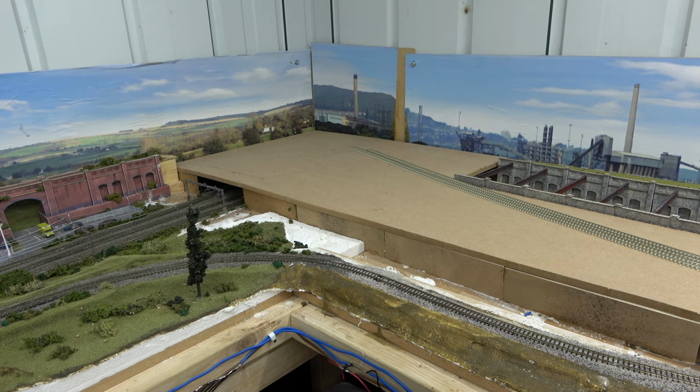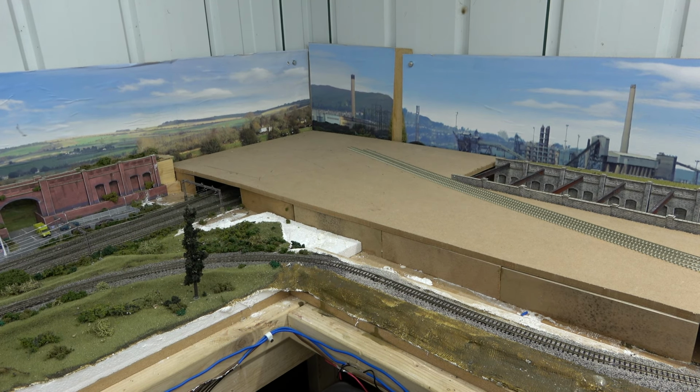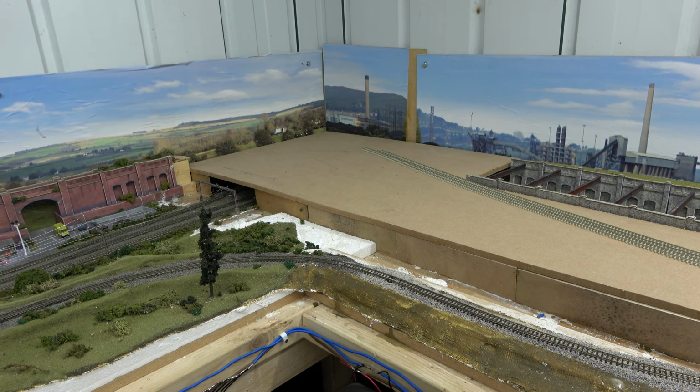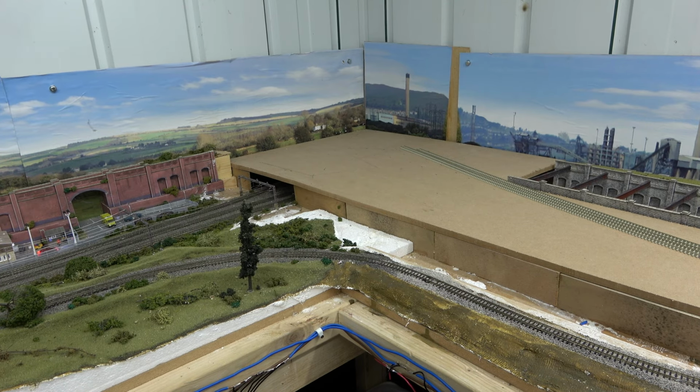I wasn't happy with the branch line area anyway. I could barely use it due to the amount of problems I had with it. So I just decided to rip it up and start again. And I'm happy I did, to be honest, because it's allowed me to get a fresh start on the branch line, give some new practice with some more scenery.